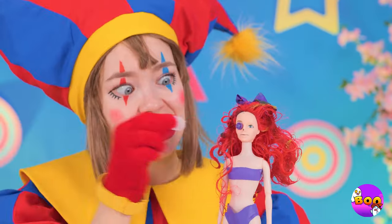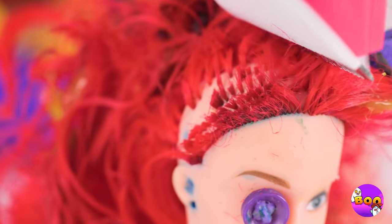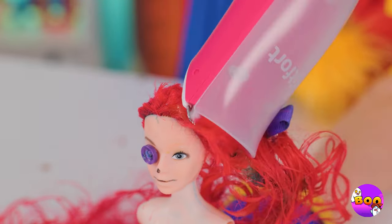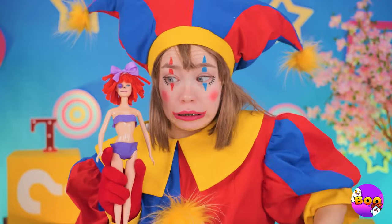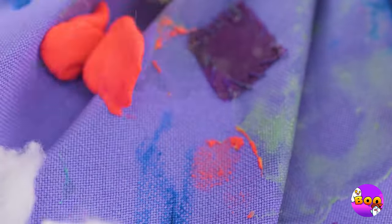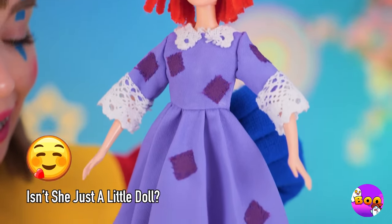Ragatha's never looked better, but she could still use a little shave. The buzz cut. That's always in style. Or better yet, Ragatha's classic look. Next, we should really fix your dress. We'll make it so clean, you'll think we washed it. Doesn't she look great?